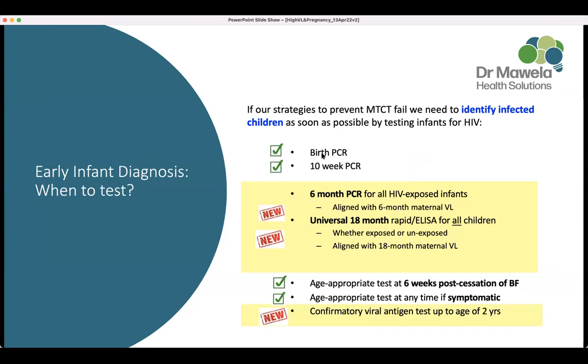So early infant diagnosis: PCR at birth. If it's negative, we do it again at 10 weeks. If it's negative, we do it again at 6 months. If it's negative, all HIV-exposed infants at 18 months who are not on ART, don't go and test babies who are on ARVs because you'll get complications, and don't call me. But at 18 months, we do a rapid test, right? And then anytime the mother stopped breastfeeding, you can test the child 6 weeks after breastfeeding has been stopped to make sure that the child is truly negative.